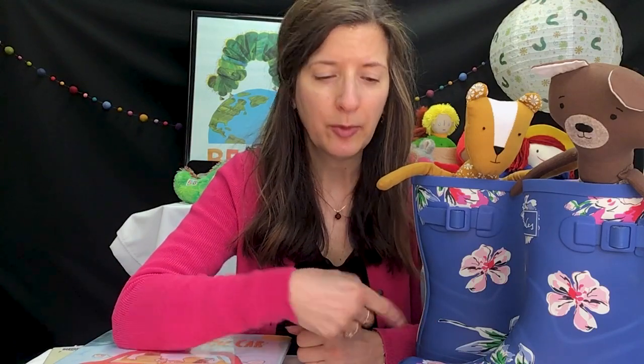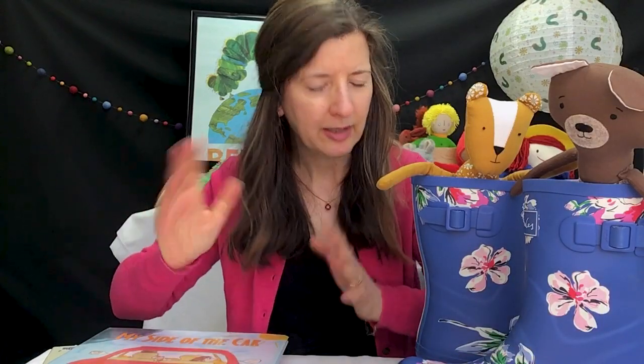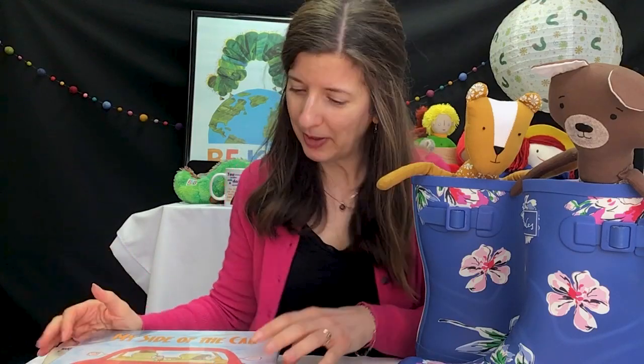Now you might notice that Dandelion and Bryony have found some rain boots, and we have an umbrella here in case it starts to rain in the library, because I feel like as long as you have your umbrella and your rain boots, you're always good to go in the rain. But we're worried it could rain in the library, because we have rain books to share with you this week. And it's always best to be prepared.